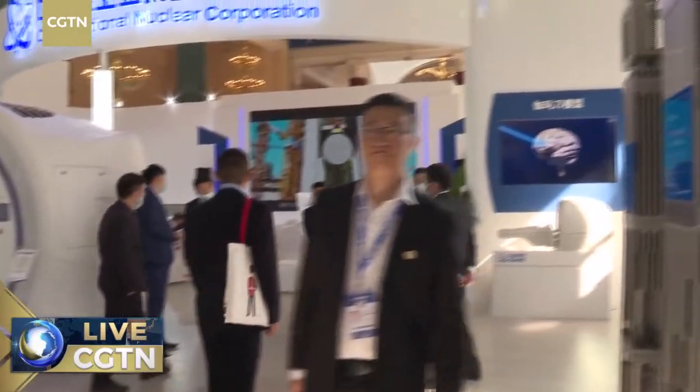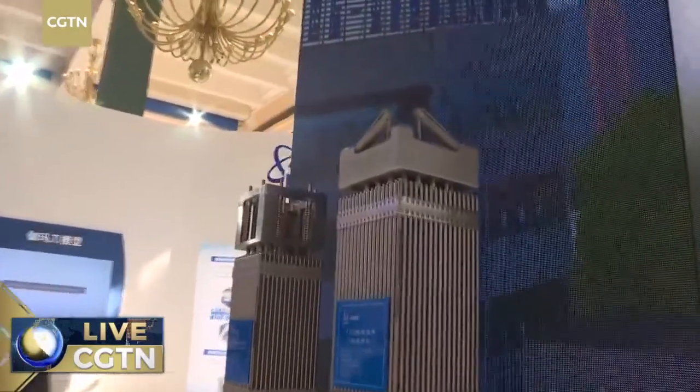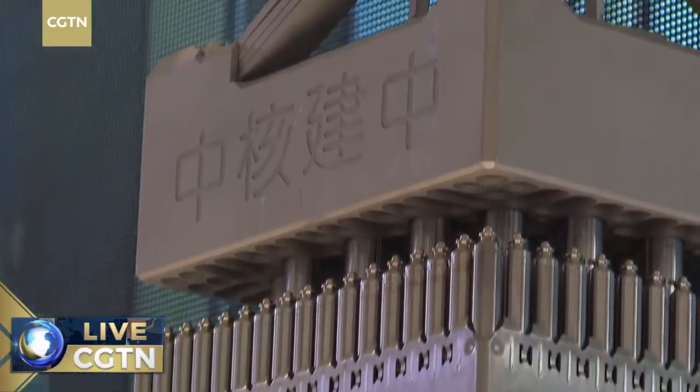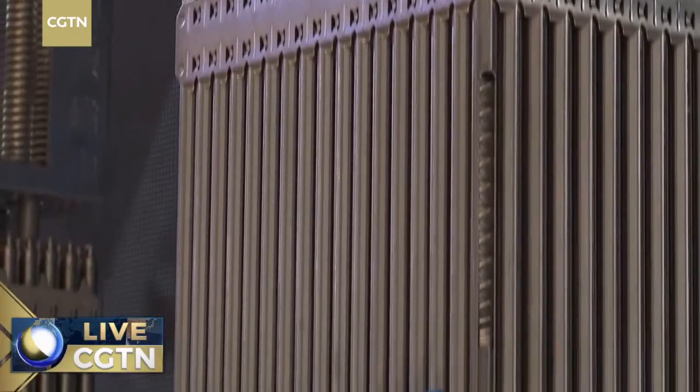Yes. You can look here. Here we come. This is the model. This is one of the models, which is used in Hualong One. Okay. So we can ask our professional staff to introduce it. All right. So we will ask this professional instructor to tell us what's going on here. What's this model? Sir, please introduce.